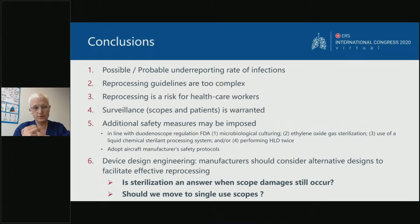But to conclude this part of the presentation, it is possible, and I think it will be probable, that there is an underreporting of the rate of infections, and the reprocessing guidelines are too complex, and therefore it's easy to make a mistake. It poses a risk for our co-workers cleaning the scopes. We need to pay more attention in surveillance of our scopes and patients, and potentially there may be additional safety measures imposed on us in line with the duodenoscope regulations issued by the FDA. And for the engineering side, perhaps we should urge the manufacturers to look at the design and see if there are alternative designs possible for reusable scopes that facilitate effective reprocessing.